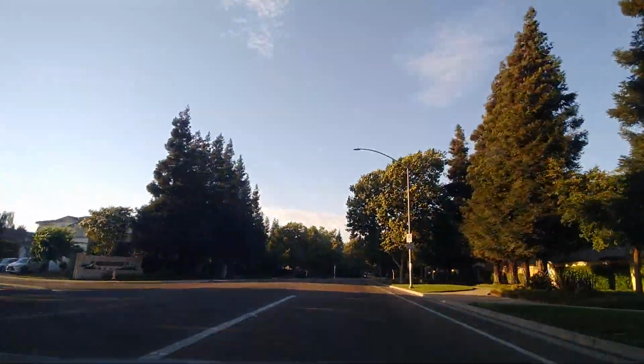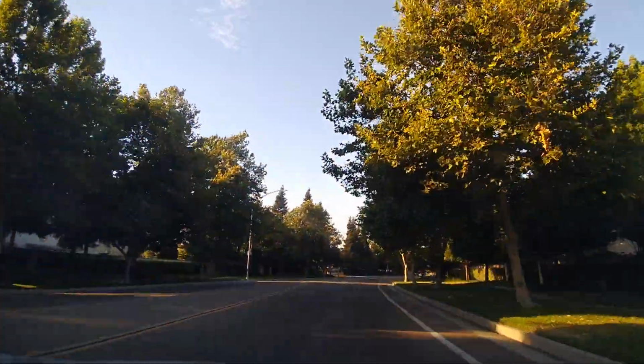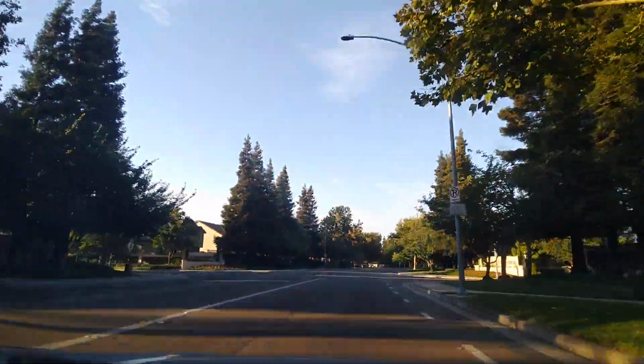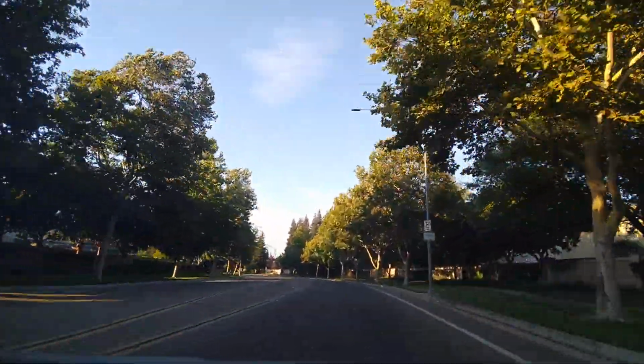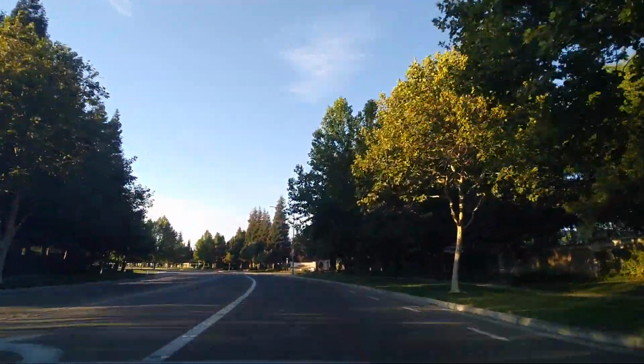We're just going to take a quick little jog through the neighborhood here. I've been living here for about 17 years. It's a nice little area. I can't really take her out on the open road. I've got my car on non-op right now, so I can only take it a little around the block a little bit and bring it back.